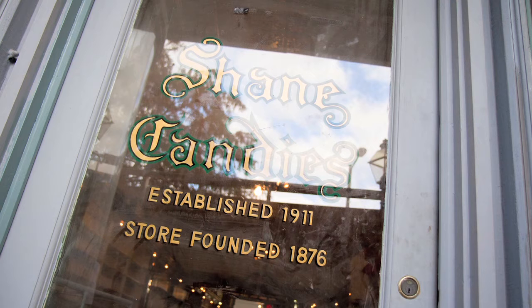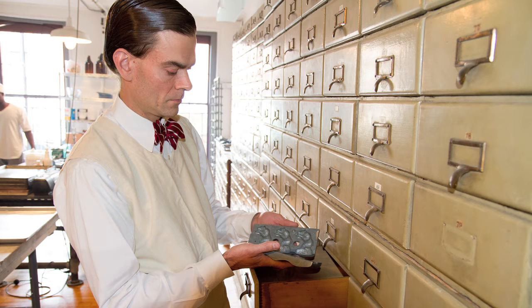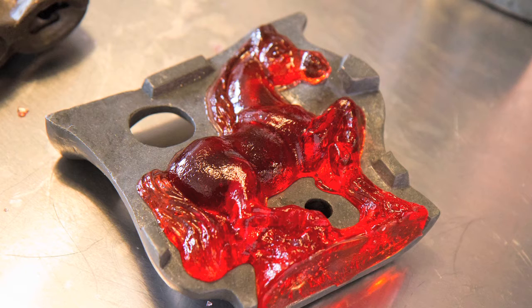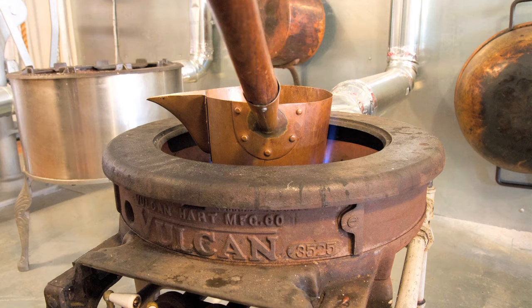I'm Ryan Berley. My brother Eric and I own and operate the Franklin Fountain, and shortly we'll be reopening Shane Confectionery. It's been a family-owned candy store since 1911. Clear toy candies were brought over by the Germans in the 18th century. They were sugar toys, essentially pure sugar, generally gifted to children at the holiday seasons.